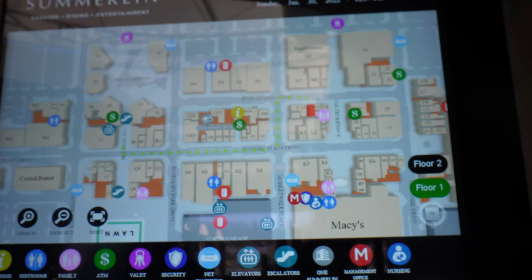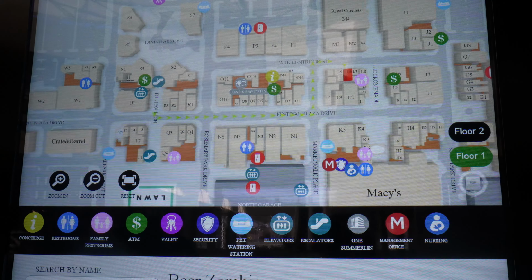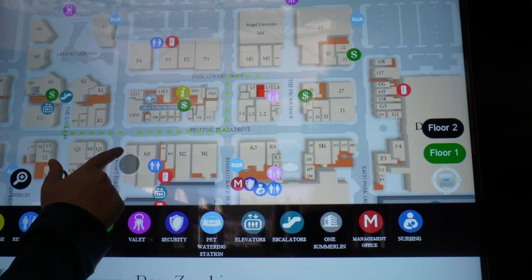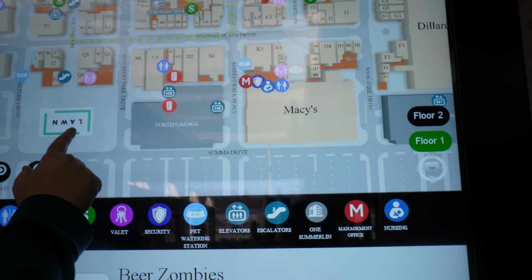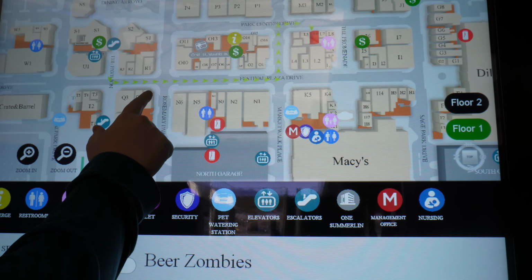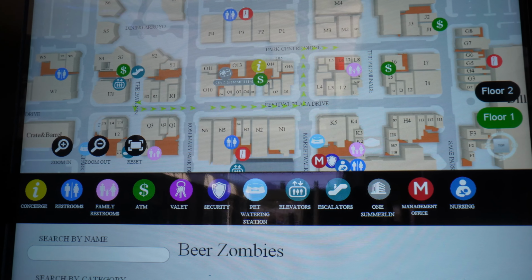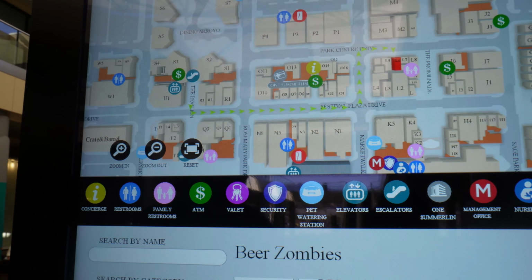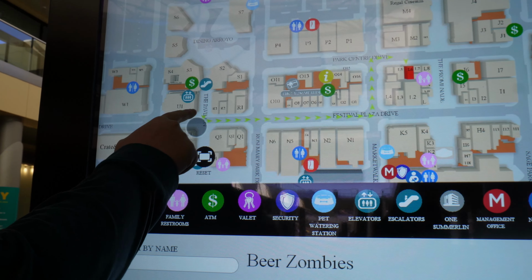So here is the main layout of the stores here in Downtown Summerlin. The way that these digital maps work is you can basically pick where you want to go and it'll show you the best walking path to get where you need to go. And we are actually right there where it says U1. That's where we're at.